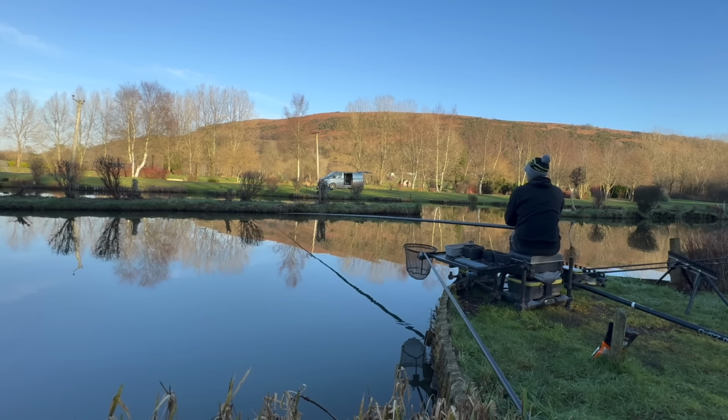But every time it goes a little bit funny, if I just put a little tiny ball of crush with a little bit of loose in, within a few minutes I'm back catching again. I'm pretty happy with the distance and the depth I fished in. I think that deep water is probably a little bit too close to me for it to be good.